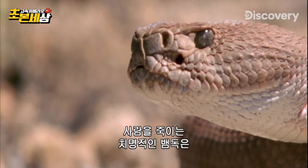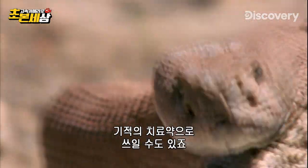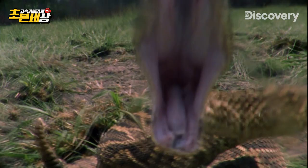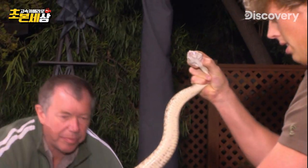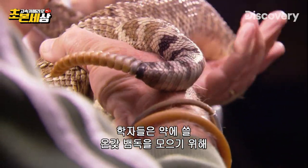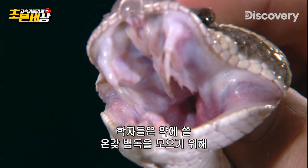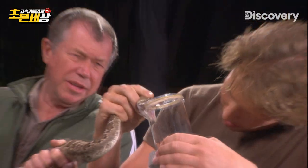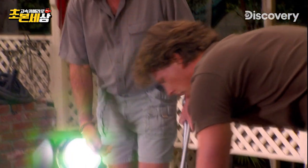The same deadly snake venom used to kill is also used by medical science to miraculously heal. Scientists collect all kinds of snake venom for medicine by a process commonly referred to as milking.